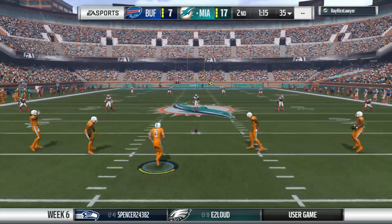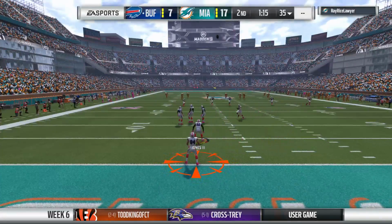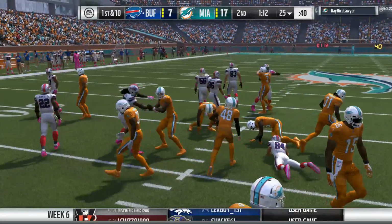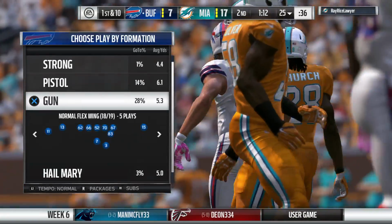Franks now on to kick it away after the touchdown. This is fielded at the goal line. And not a bad return. Here he gets it out to the 25-yard line. Back onto the field now comes the Bills offense.